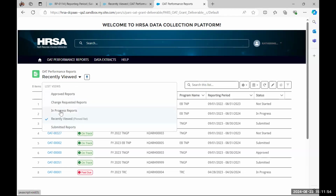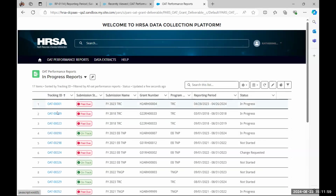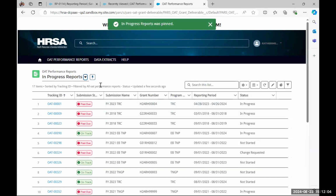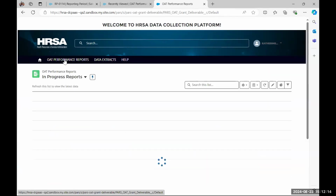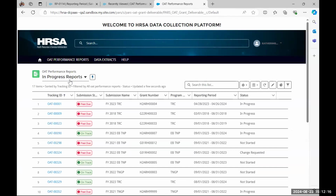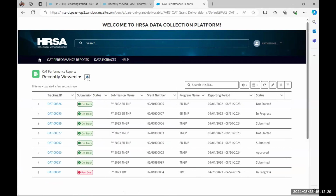You can choose one of these list views. I'm going to choose the in progress list view. If you choose that list view, you're going to see the information associated with that list view. And you can pin that list view. I just pinned it. We're seeing a note there that it's been pinned. So now this is my default list view. So if I go to the home page, the next time I log in, when I click on the OAT performance reports page, since I pinned in progress reports, it's always going to open up to the in progress reports. I can do that for approved or change requested or submitted. I'm going to go back to the recently viewed reports and pin that.